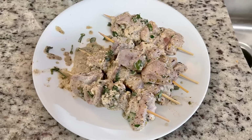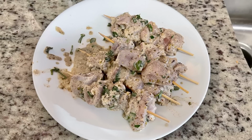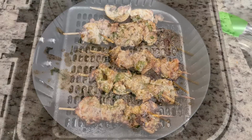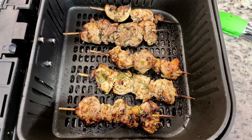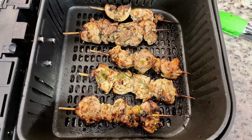So once it's marinated, I'm going to remove it from the marinade. I added it to some wooden skewers. I did soak these skewers, and then she suggested cooking it in the air fryer, and so I just followed her instructions and allowed the chicken to rest for a few minutes before I served it. Now, if you wanted to, you could totally grill those chicken skewers.